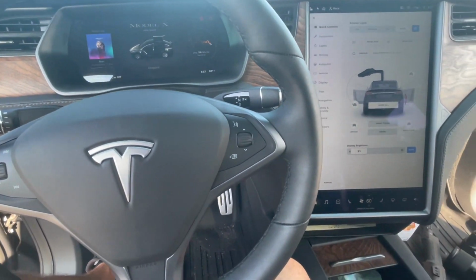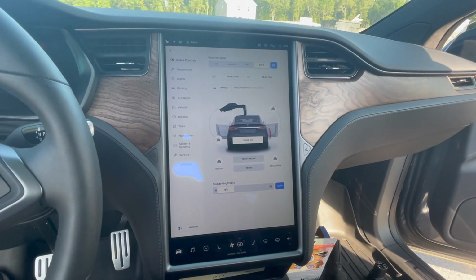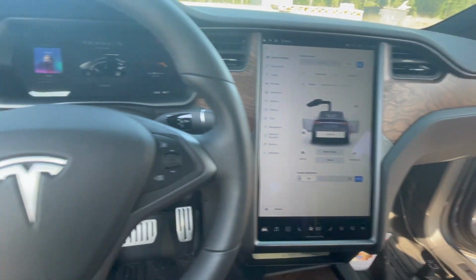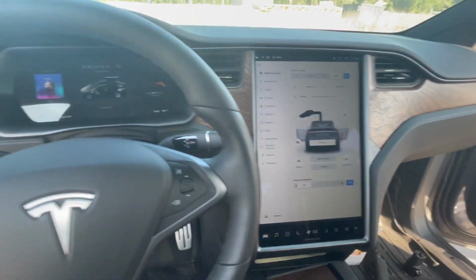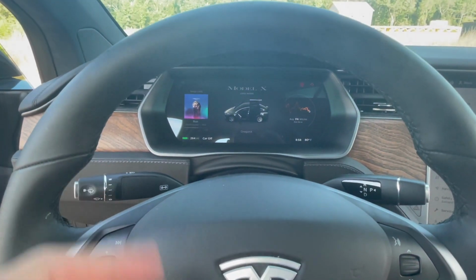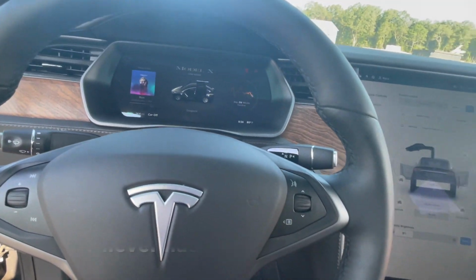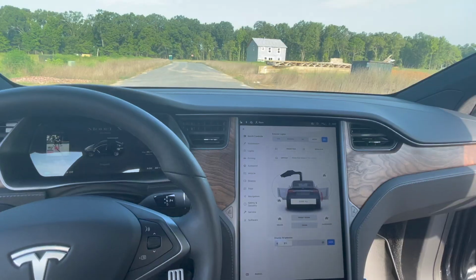The Model X comes with this beautiful vertical 17-inch display. As the newer models, the 2022s, come out, these will actually be horizontal, similar to what we've seen with the Plaid Model S. This car has a range of about 360 miles, so pretty good for an SUV. You still have your center tachometer here, compared to the Model 3 or the Model Y, which do not have that anymore. Everything can be controlled here from your center screen.